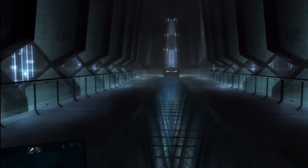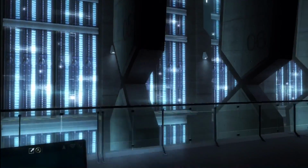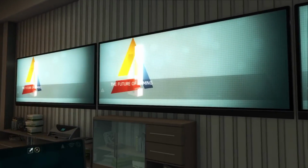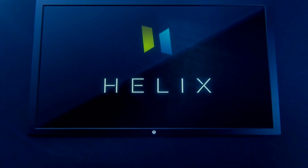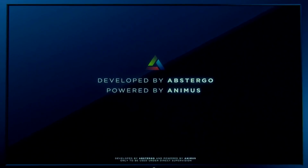This data was uploaded to the Abstergo cloud, allowing any Animus user to relive the lives of other people's ancestors. After several internal tests of this version were deemed a success, Abstergo moved forward with the next step. They turned the Animus into a mass-produced, consumer-friendly home entertainment console, running software called Helix. This program purportedly allowed anyone to experience ancestral memories from the comfort of their own home.